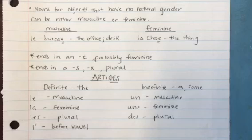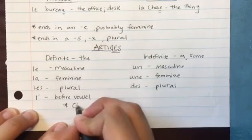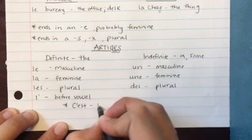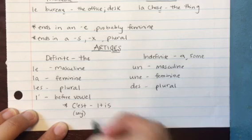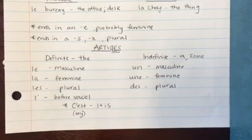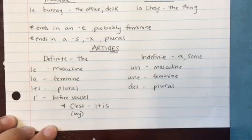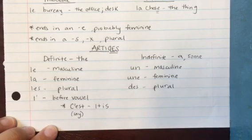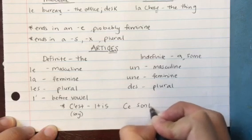One more point, just a little reminder for those of you who already know: c'est means it is, and you pronounce it like say, what you need to say, okay? Anybody? John Mayer? All right. And then the plural form of c'est, instead of it is, you want to say like there are, is ce sont. Okay.